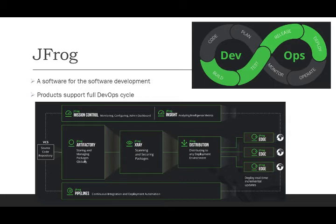So it starts with the VCS, version control software. So that's a source code repository, and JFrog doesn't make that. JFrog starts support to the DevOps after source codes are compiled into binaries. So that's where JFrog Artifactory comes in. It stores and manages packages, including binaries as well as artifacts.